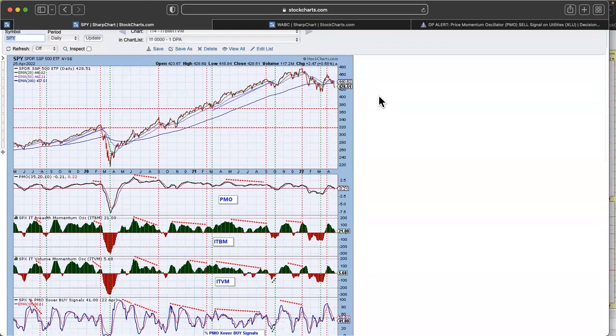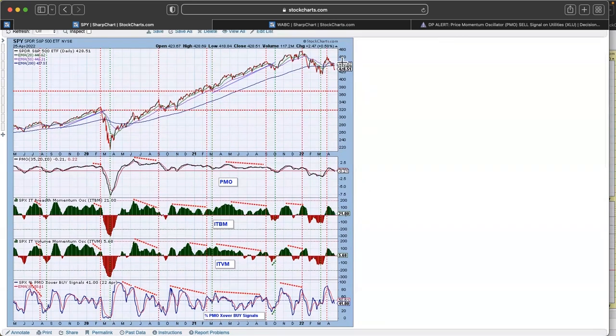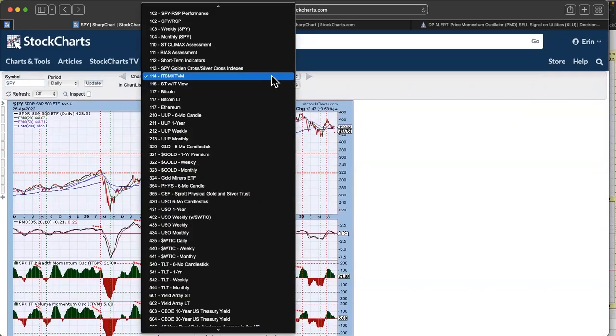When we look into the intermediate term, we had a little bit of a move on the upside on these ITBM and ITVM. You can see where it reversed just a little bit on the move that we got up here. You can barely see it, but in any case, what's most important is that it is still in a declining trend out of overbought territory. And there is plenty of downside for this indicator to endure, if you will. It can accommodate much more downside on the market before we even start to look at oversold readings. So intermediate term is very, very weak, does not look good. Just looking at this in a longer term, this is a pretty clear rounded top here. So again, not a lot of good news to report today, but it's the news you need to know.